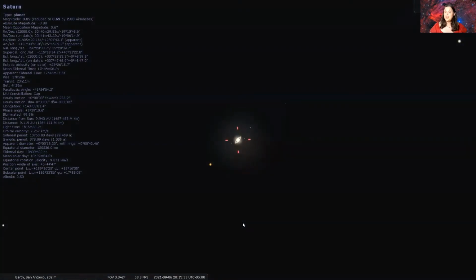Now, if you have a pair of binoculars or a small telescope, this is kind of what you would see. You would see a bright disk surrounding a ball. And that's kind of what Saturn is. Saturn is often nicknamed the Lord of the Rings because it has this beautiful ring system that many people recognize.